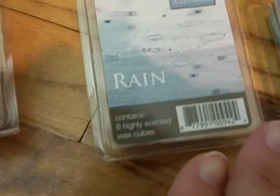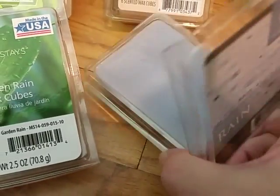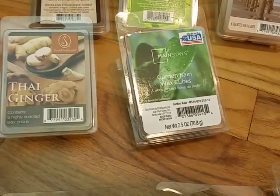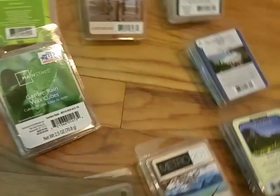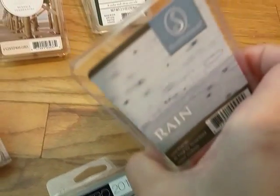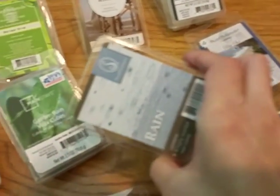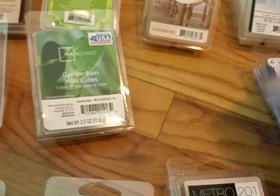Next we have Sensational's Rain. Just plain old rain. And let's see how this one smells. Oh, this one is very ozone-y. It's almost like what you would expect on a rainy day with a lot of fog and mist. It almost has that kind of foggy, misty type of a scent for some reason.